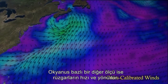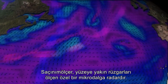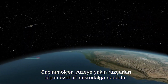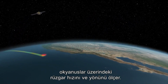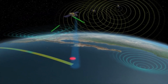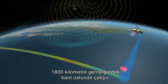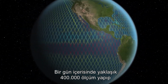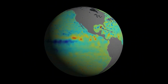Another ocean-going measurement is the speed and direction of the winds. The SeaWinds Scatterometer is a specialized microwave radar that measures near-surface wind. The scatterometer estimates wind speed and direction over the Earth's oceans at 10 meters above the surface of the water. The instrument collects data over ocean, land and ice in a continuous 1,800-kilometer wide band, making approximately 400,000 measurements and covering 90% of Earth's surface in one day.